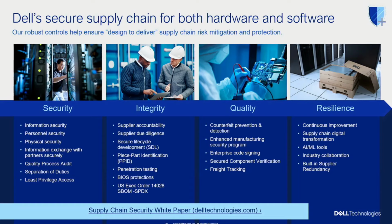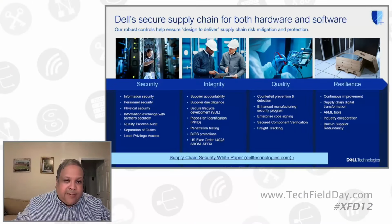Integrity speaks to ensuring safe delivery, the products operating as intended. Here we focus on supplier accountability and diligence to ensure that we're only working with the highest quality suppliers. The secure development lifecycle addresses digital supply chain, but also the way that our hardware is developed and ensuring security into that. It incorporates analytics, threat modeling, static code analysis, and testing. We also practice what we preach in terms of pen testing to stay ahead of risks that may impact us.